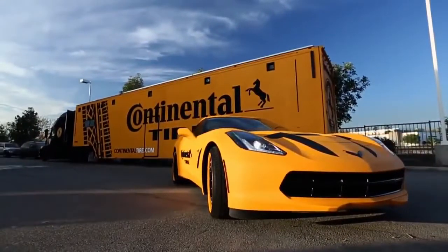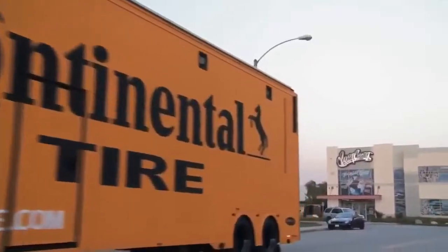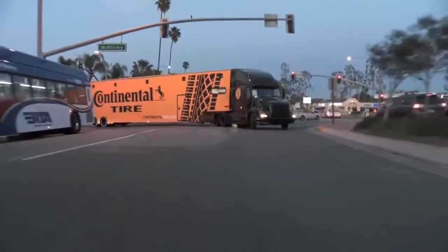So the big rig turned out amazing. I mean, honestly, when this thing is driving down the freeway, it's gonna turn some heads. Next stop, Arizona, and I'm gonna check out my first soccer game.